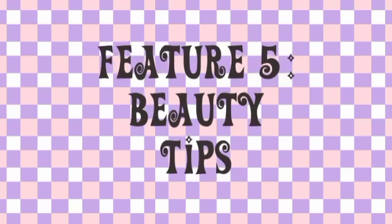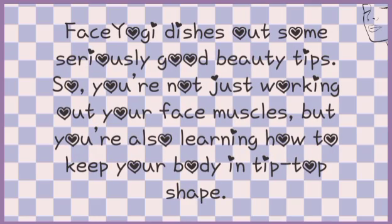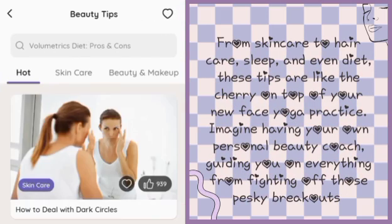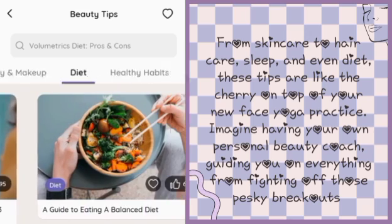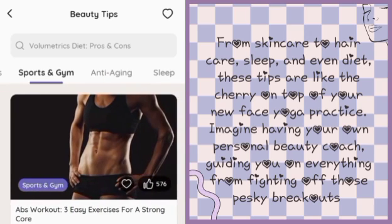Feature 5. Beauty tips. FaceYogi dishes out some seriously good beauty tips. So, you're not just working out your face muscles, but you're also learning how to keep your body in tip-top shape. From skincare to hair care, sleep, and even diet, these tips are like the cherry on top of your new face yoga practice.